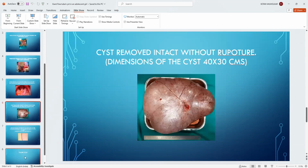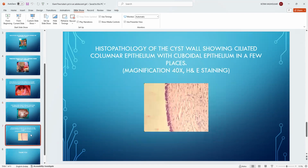This was the excised cyst. As you can see, the large size. It weighed 7 kilos and 300 grams and was roughly 40 by 30 centimeters in size. This was the histological picture which showed columnar and cuboidal epithelium. There was no evidence of any malignancy anywhere.